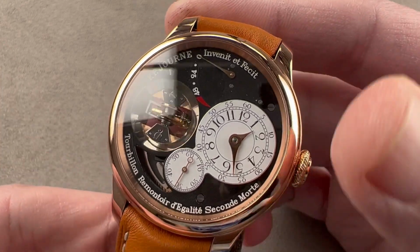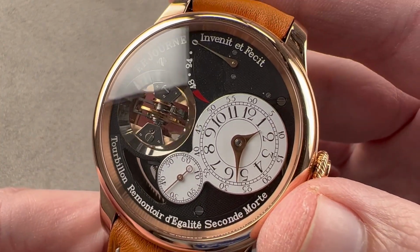And take heart, when you buy this watch, you're getting dial, case, and movement all made in-house by F.P.Journe.